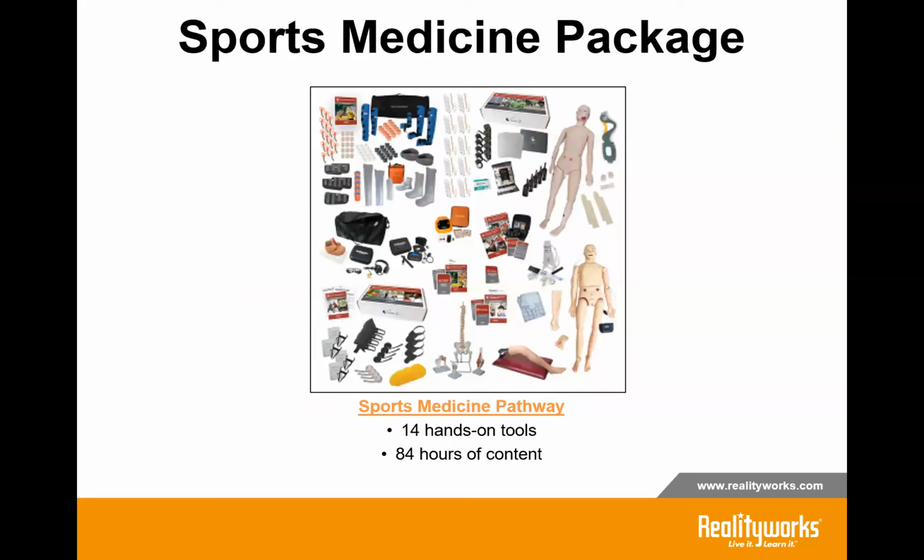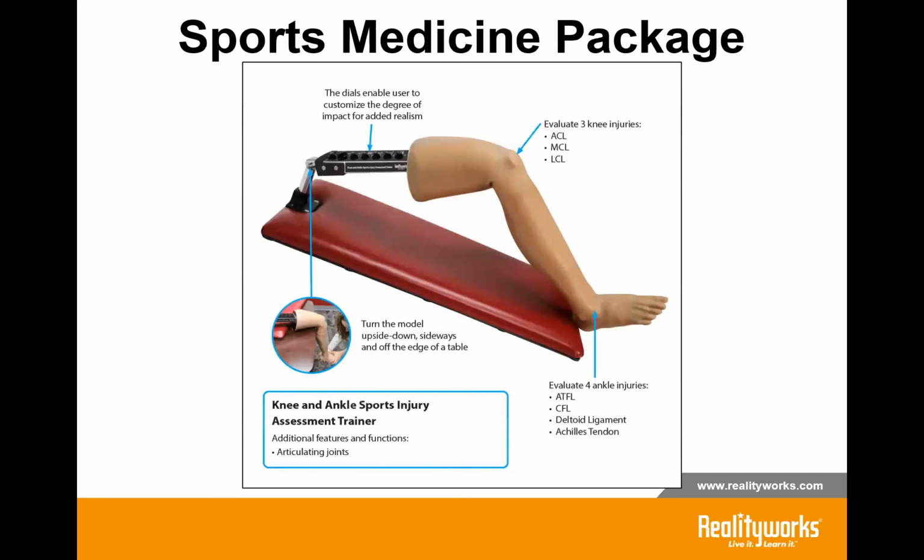So another one of our newer packages, the sports medicine package, introduces students to careers in sports medicine and includes popular products such as our concussion education kit and taping and wrapping skills sim kit. It also includes our brand new knee and ankle sports injury assessment trainer. We're getting rave reviews from educators using this trainer, saying that it's a game changer in allowing students to really feel those common injuries. And although, like I said, this package and its accompanying products are fairly new to Realityworks, it's been very popular for not only sports medicine programs, but athletic training programs as well.